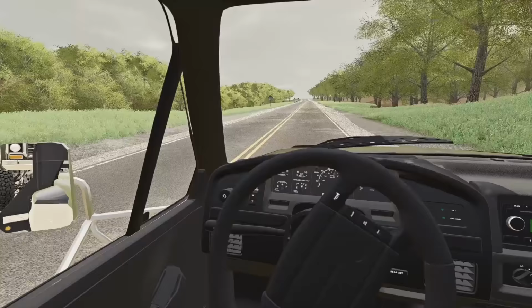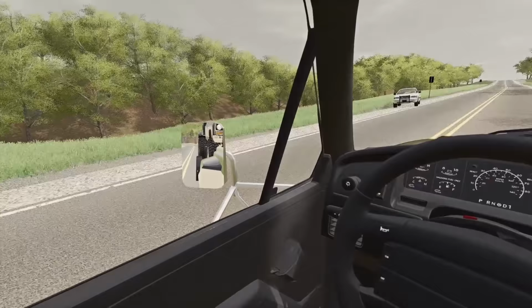Oh, there's a copper up there. Stay cool, stay cool. Wave to the officer.